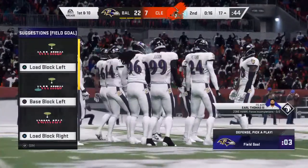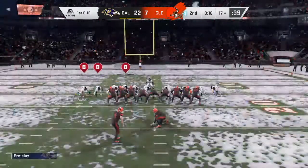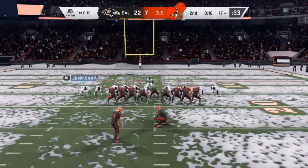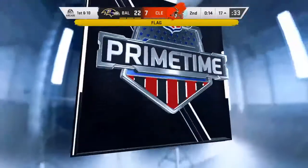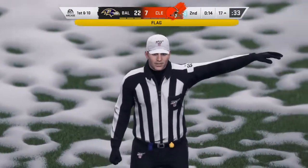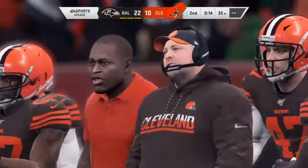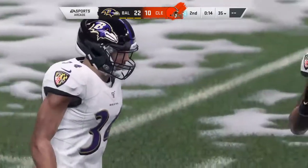First and 10 at the 17-yard line. Here's Austin Seibert now for the Browns field goal, from the right hash, just a 34-yard attempt. Seibert's kick is good. But now there is a penalty marker on the field, so let's see what this is about. So they elect to decline it. And why not? Just go ahead and let the play stand, and they'll take that. Ravens 22, Browns 10.